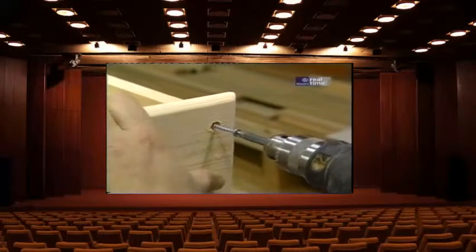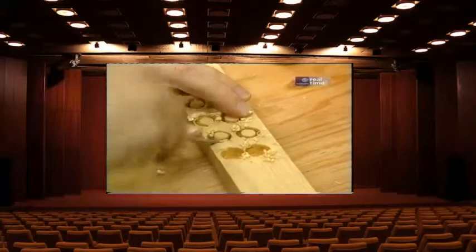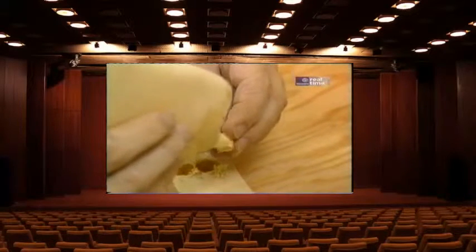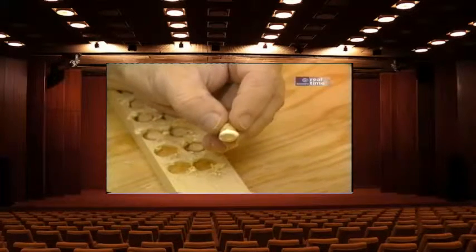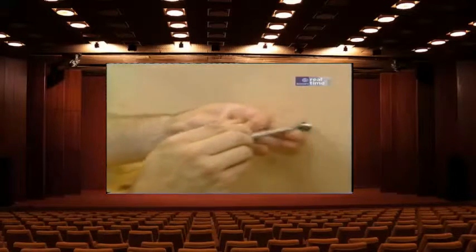Now for the screws, I'm just using a 1.5 inch bugle head screw. I like to fill the holes left by the counterbore with plugs of the same material. So I've cut some out of pine over at the drill press. And all I have to do now is apply a little bit of glue to the plug and a little bit in the hole. And after they dry, I'll cut off the excess.